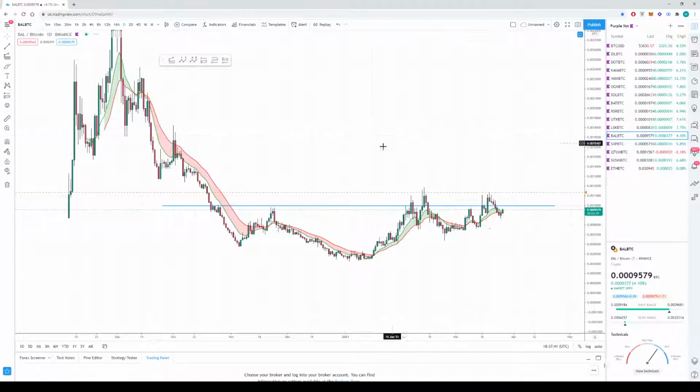BAL, as I mentioned in my previous video, is a head and shoulders, a smaller head and shoulders within a bigger head and shoulders. I'll use the drawing tool to explain. I'm looking for it to break that orange line to consider entering the trade. So, a smaller head and shoulders within a bigger head and shoulders. That's on BAL.